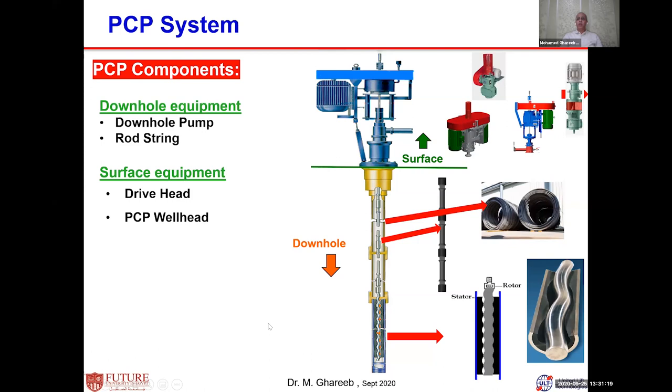Surface equipment. Surface equipment is the equipment required to rotate the rod string, which can rotate the rotor of the downhole pump. Plus, this is surface equipment like motors, sheaves, clamps, POP, wellheads, and so on. Whatever is above the surface, we call surface equipment. Then I have wellheads. I have PCP wellheads and a drive head. This is what we name a drive head. This is a drive head. And this is the wellhead, my wellhead for the PCP and so on.